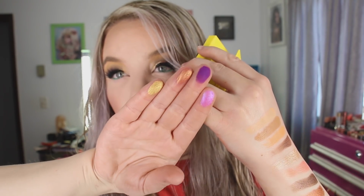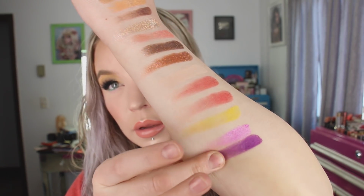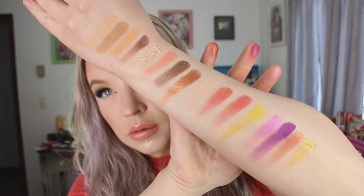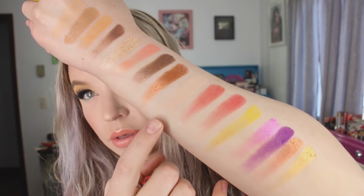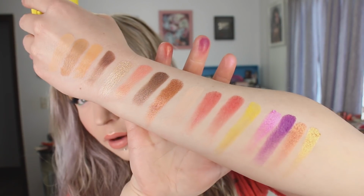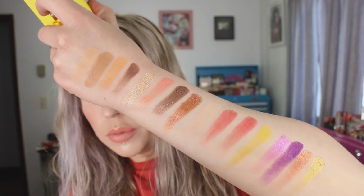Right there. So pretty. Whoa, there's all of them. So there's, what's the name of this one? Apricotine, right? Nope, Soleil. So here is Soleil, and there's Apricotine right there. And those are from Viseart, and I purchased mine off of Muse Beauty Pro.